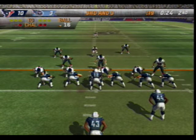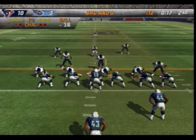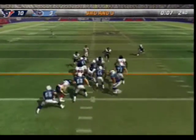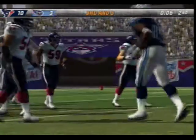Keep the throttle down. Be careful. We're talking about real. From the start. Watch your eyes. Let's go. Gives the ball off. This one will be spotted at the 20.